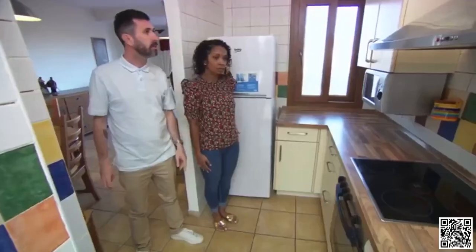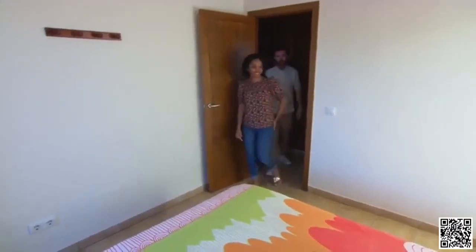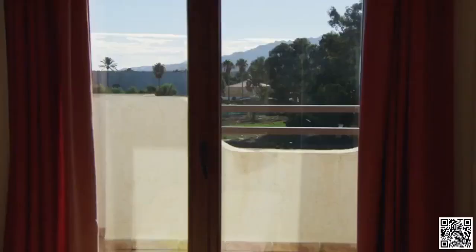Kitchen? It's nice, I like the worktops. I don't. Don't you? No. I think it needs modernising. Okay. Oh, it's a good size. So this must be the master bedroom. Yeah. French doors out onto the terrace. That's lovely. Yeah, good.